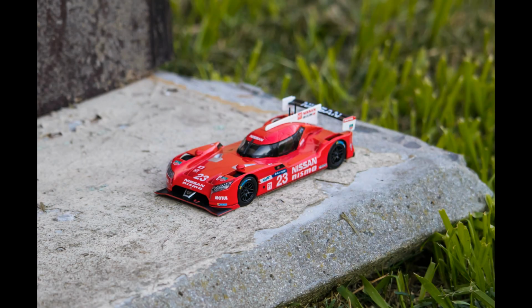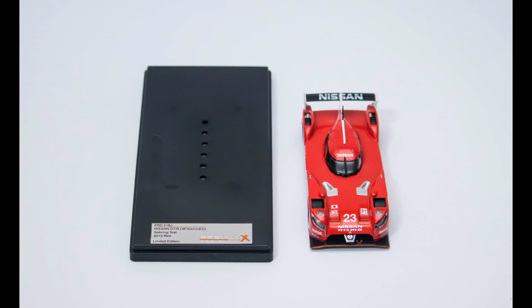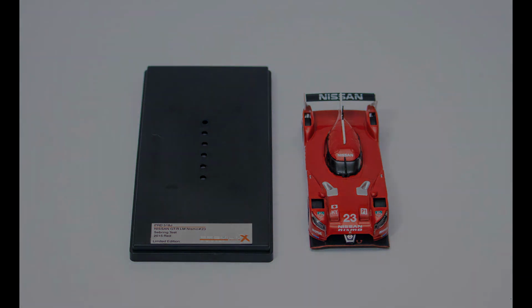IXO's model of the GTR-LM is good. Almost great, but it is not excellent. And while I appreciate the one that I have, I would be tempted to replace it with one finished off with greater care, should that option ever become available to me.